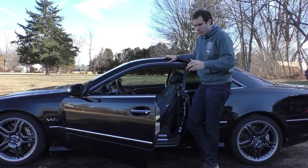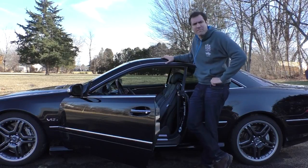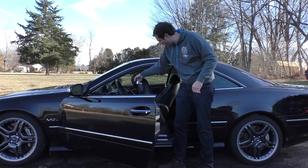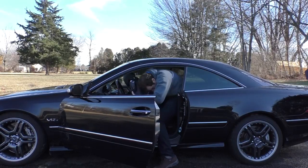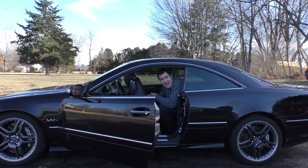Next up, it's time for, well, you know what. Every time I review a two-door car, you people make me climb in the back. It's very uncomfortable for me and very amusing for you, but this car is so massive, it isn't all that hard. You just kind of pull the front seat forward, it automatically glides up, and then you just climb in. It's a little tricky, but it isn't really that bad, and now I'm back here.